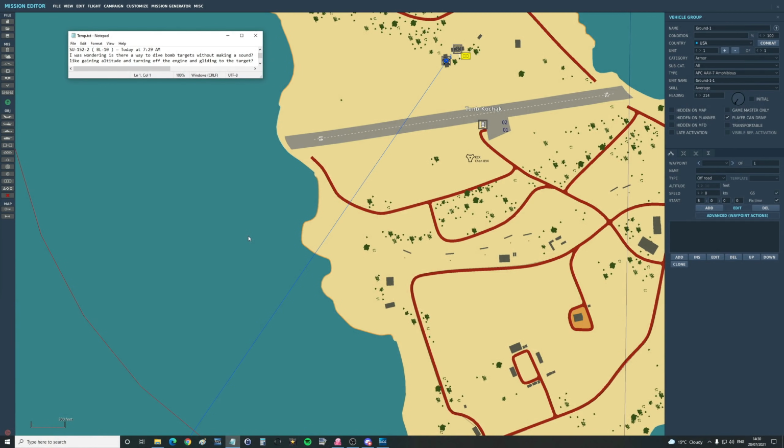Hello everyone, I hope you're all doing very well. For today's valued viewer request, we have from SU-152-2 (BL10), very catchy name there. I was wondering, is there a way to dive bomb targets without making a sound, like gaining altitude and turning off the engine and gliding to target?